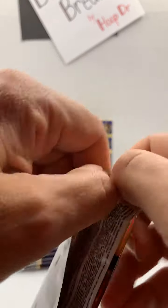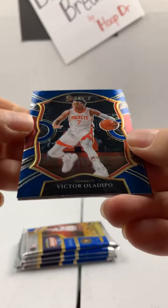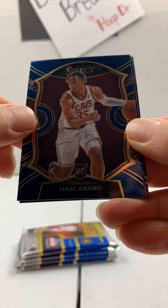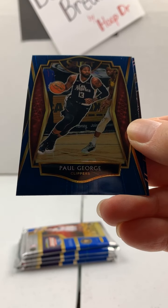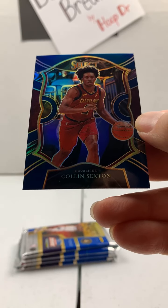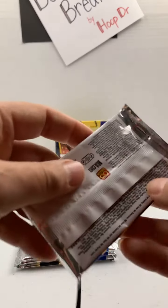Come on, LaMelo, right here. Let's do it. Victor Oladipo, Rockets. Isaac Okoro, Cleveland Cavaliers rookie card. Premier levels, Paul George to the Clippers, and a Prism, another Collin Sexton color card. That's the second one of the night to the Cavs.